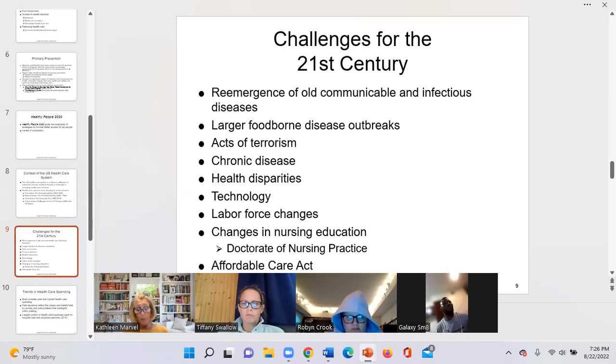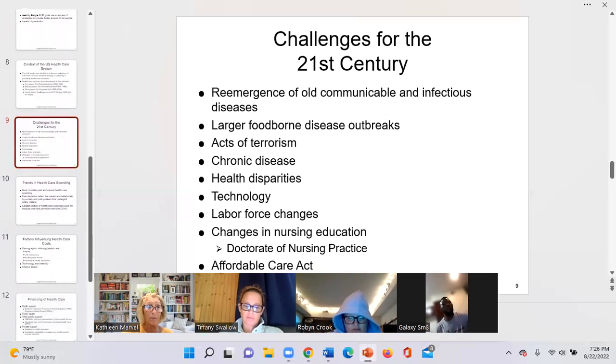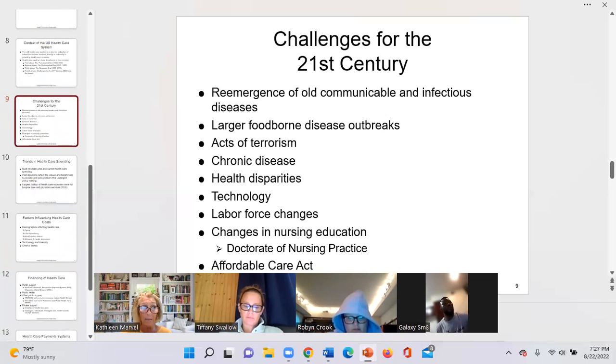Challenges for the 21st century. One of the concerns we have is the reemergence of old communicable and infectious diseases. We're seeing larger foodborne disease outbreaks, terrorism, chronic disease is certainly prevalent. Health disparities are definitely apparent. Technology is always improving. Labor force changes. The estimated number of nurses retiring in the next 5 years is astronomical. And then changes in nursing education, and certainly the Affordable Care Act has given a lot more people access to health care.